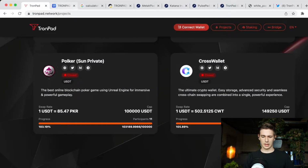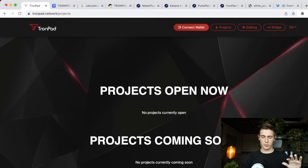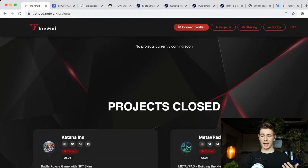Okay, let's look at these projects over here. Now, like I said before, there are no projects right now. No projects open, no projects coming soon. This is really bad, especially because TronPad is not a launchpad where you do other things. There's no other token utility apart from participating in these launches, but there are no launches. So that is really negative. Now, I'll share whether I think they're going to launch again, and whether the team is still active, in a little bit.